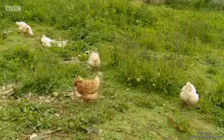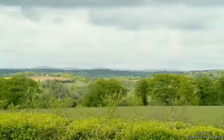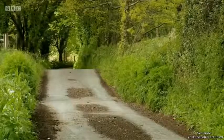With the seed of inspiration sown into our couple's minds, it's back to our hunt for the perfect property as our house search continues.